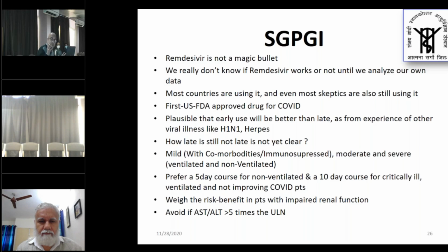Some series have suggested even 9 days, the second week. So we are not sure how late is still not too late. In mild cases with comorbidities or immunosuppression, we tend to use it, and we definitely use it for moderate and severe cases, both ventilated and non-ventilated. We prefer a 5-day course for non-ventilated and a 10-day course for critically ill ventilated patients and patients not improving. But the 10-day course is used very little in our case scenarios in SGPGI.